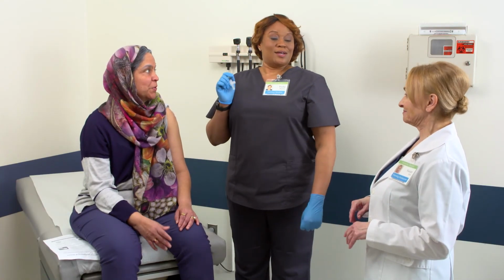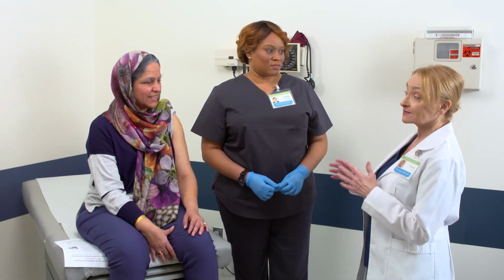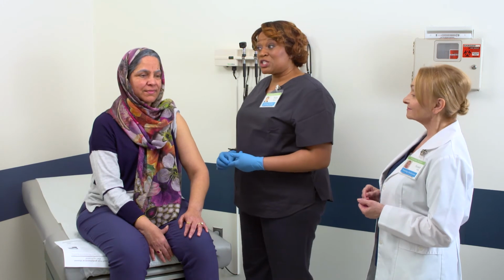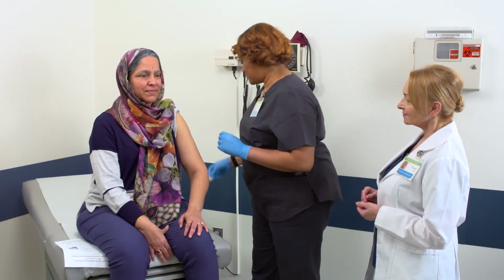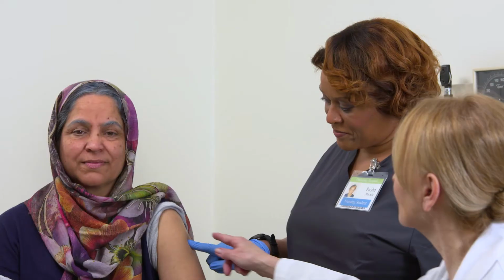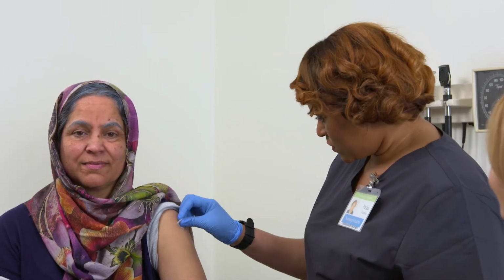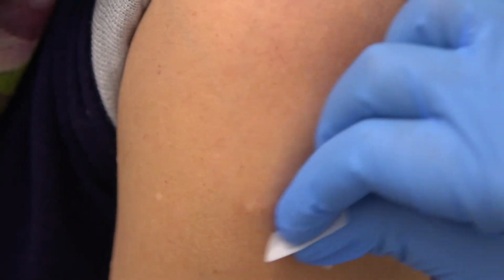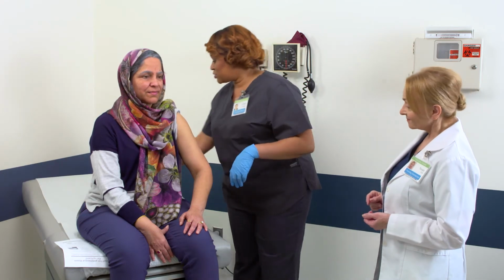Excellent demonstration. Good job, Pasha. Now let's move to the actual injection for Mrs. Khan. Follow the same steps you just outlined with the exception of displacing the skin. Since I touched the injection site for that little demonstration, Mrs. Khan, I'm just going to prep the site one more time. Right there. And I'll just make double sure I did not accidentally displace any medication while I was handling the syringe.